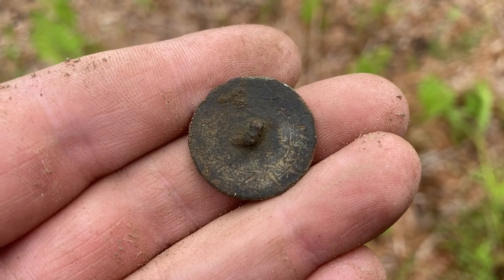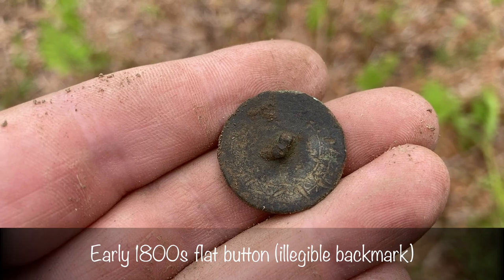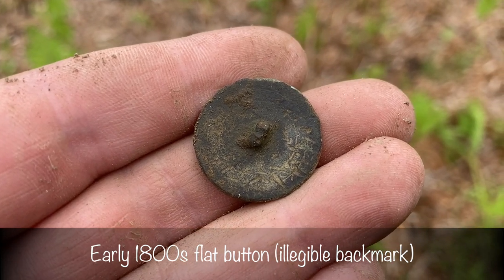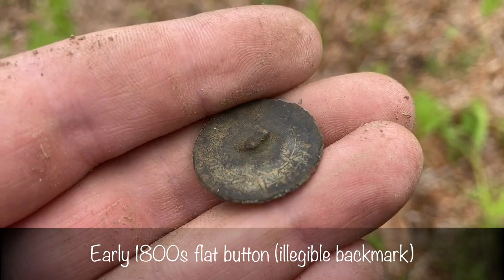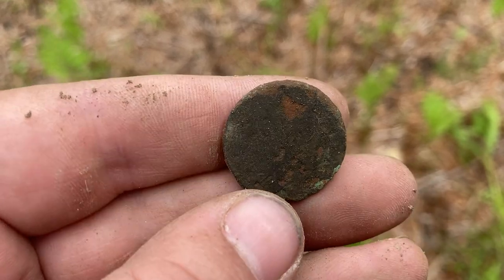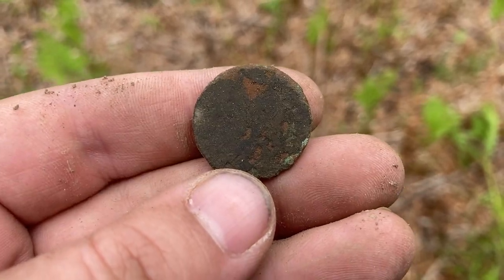Well, it's not coming through quite yet, and I want to keep moving, so I'm not gonna spend a whole bunch of time on this, but looks like it has a nice wreath of some kind on the back, and I think that's gonna date maybe 1820s to 1840s. I don't see anything on the front yet, but maybe I will once I clean it up.